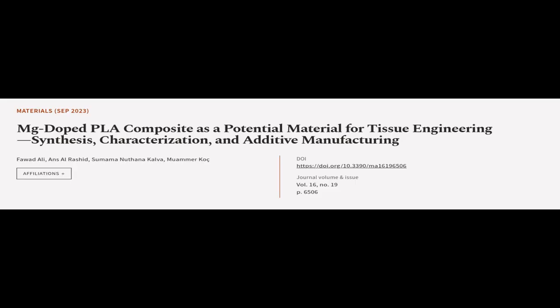This article was authored by Fawad Ali, ANSL Rashid, Sumama Nuthana Kalva, and others.